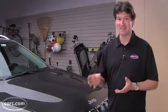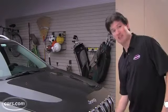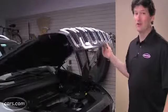Getting an oil change at a service station is typically not that expensive, and they handle all of that for you. They don't really make that much money on it either. But if you are a car owner, there is something you can and should do, and that is keep an eye on the oil level.